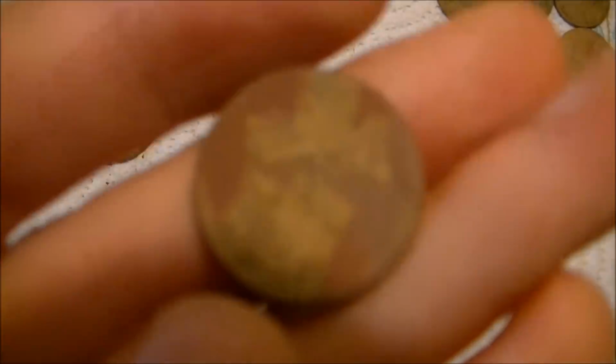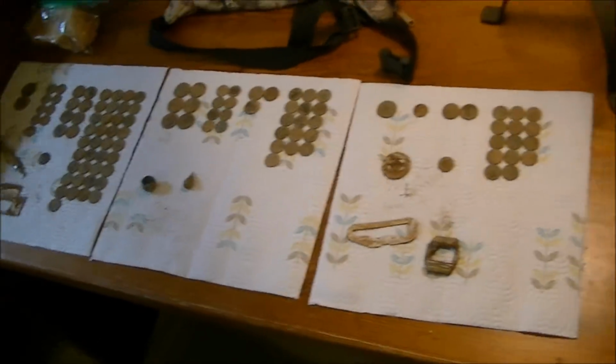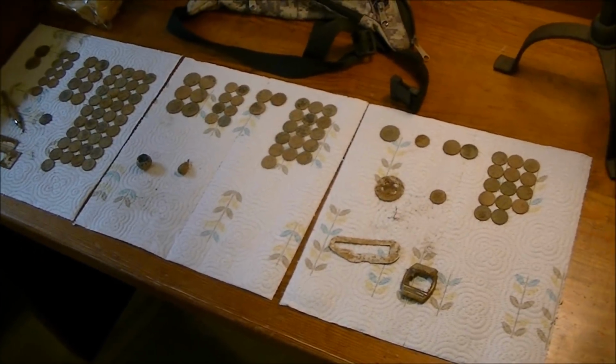The good luck token I've got to clean up yet. The wheat penny turned out to be a 1945. Then we got that digital watch frame and that aluminum tool thingy. So that's about it for the third portion of this hunt, and hopefully we can get back out there. Looks like this rain's going to blow over in about 10 minutes.